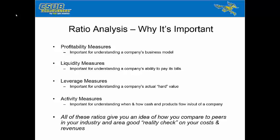And like I said, it's the kind of thing that you want to check maybe once a quarter or once a year just to see how does your company compare to other companies in your industry. And in places where your ratios are different than the industry, you want to try and improve those numbers for your own company.